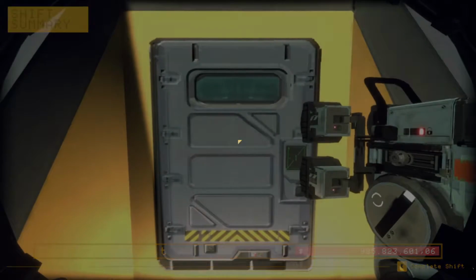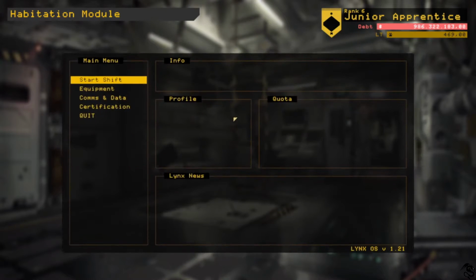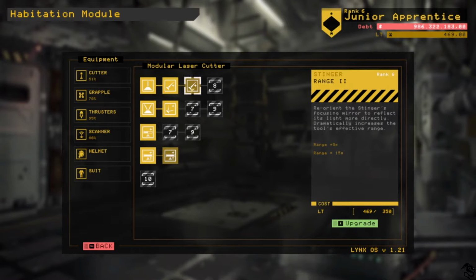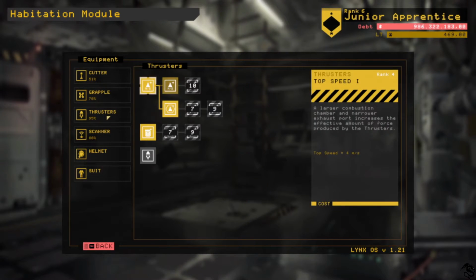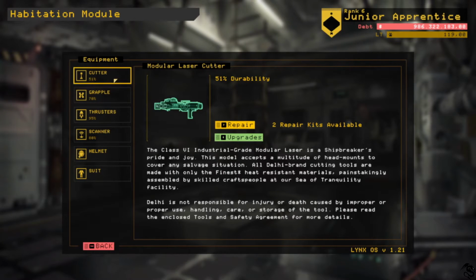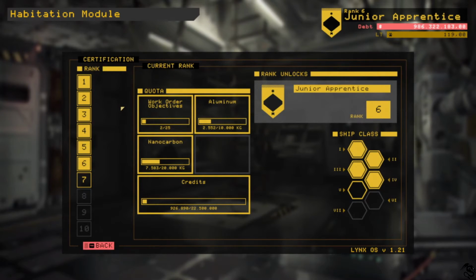Well, it was close to 1 million. Oh, almost at 500 points again. So, equipment... Let's get... actually... Let's get faster speed first. And repair the cutter. If we can get a few repairs, how many do we still have? One. That's not that great. So, certification. So we need to do 25 work orders, 10,000 aluminum, 20,000 nanocarbon, and 22,500 credits. That's a lot.